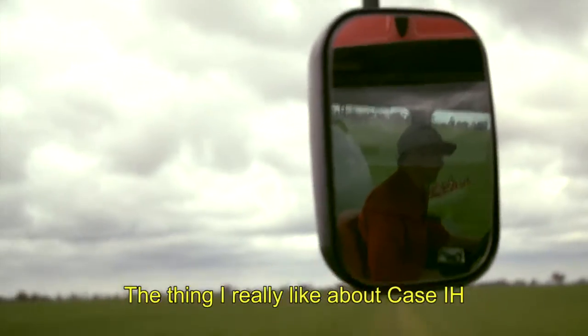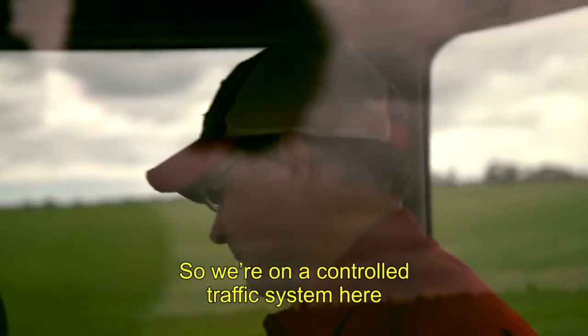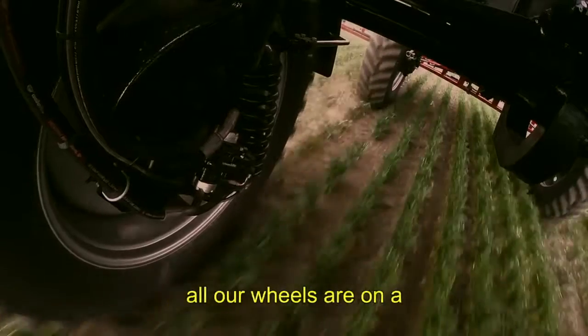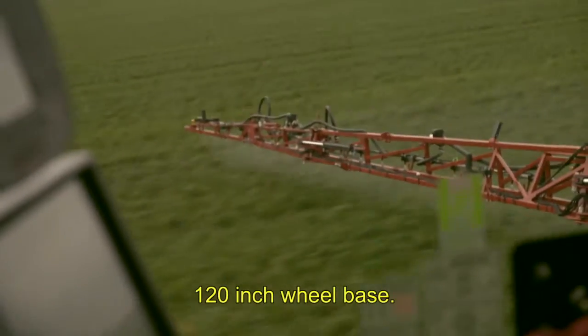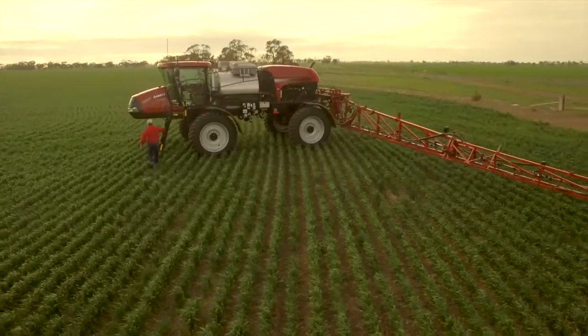The thing I really like about Case IH is that they are at that cutting edge of the spraying technology. We're on a controlled traffic system here where all our wheels are on a 120-inch wheelbase. So we've got the auto section control to minimise overlap.